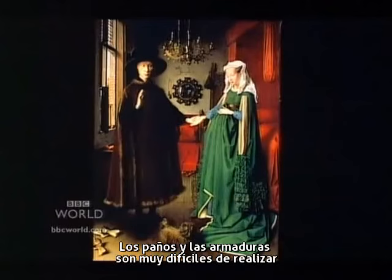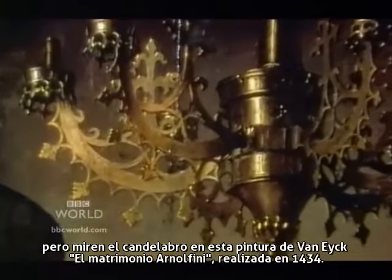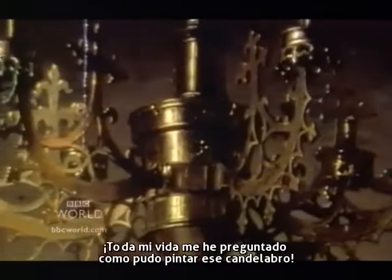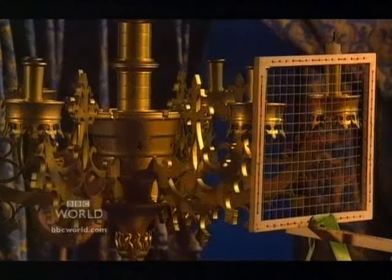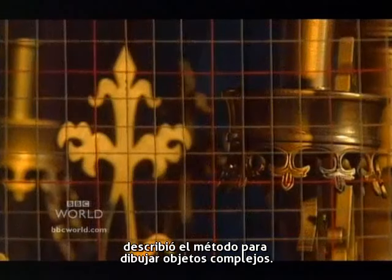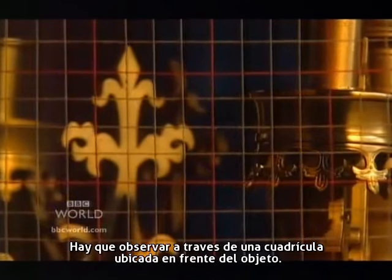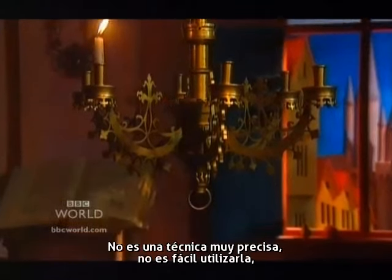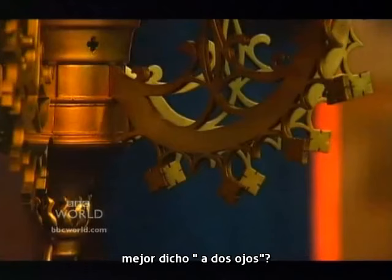Fabrics and armour are very difficult to draw, but look at this chandelier in Van Eyck's Arnolfini wedding, painted in 1434. I've wondered most of my life how he painted this chandelier. In 1435, Alberti, in his book On Painting, described a method for drawing complex objects. A net, a grid of threads held in front of the subject. It's not that accurate and is difficult to use, and of course you have to look through a fixed point to see it. How would you do it by eye? By two eyes.